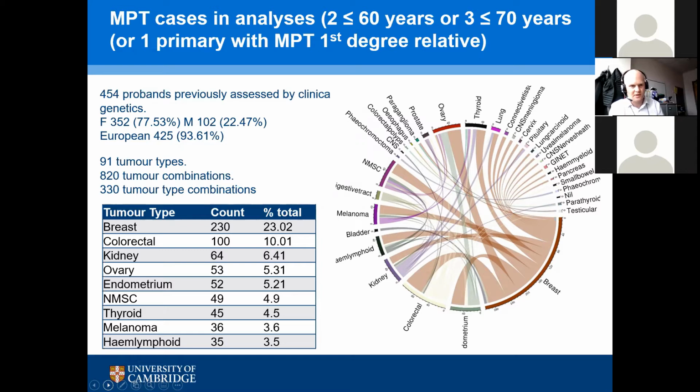And when you put those people together, there are obviously lots of different tumor types, 91, and then you start combining them up, and there are lots of different combination types here, 330 in all. So it's quite a heterogeneous series.